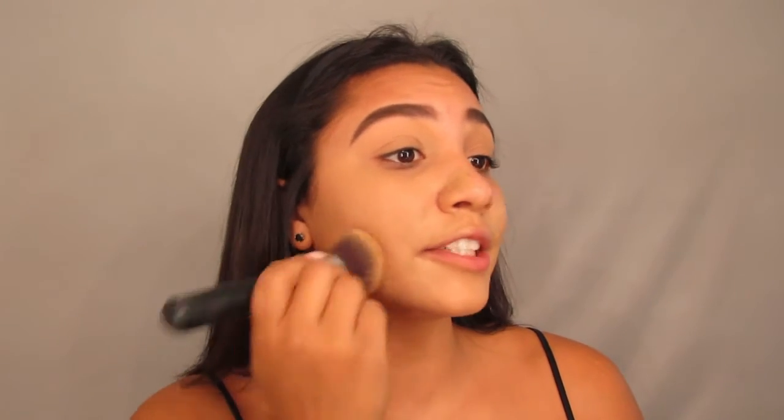We don't really want to rub, just tapping. The tapping gives you fuller coverage. Okay, and I have a little zit right there, so I'm just gonna cover that up. I'm still going to take my damp Beauty Blender and just pat around, soak up any of the extra, push it into our skin a little more.